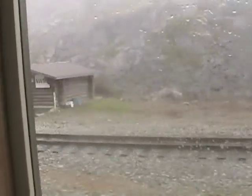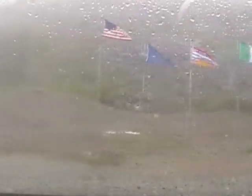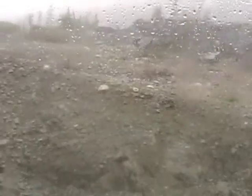The fog and mist gave this country a magical feel, as if riding a railroad through the clouds. And folks, at this point, the tickets have been collected.